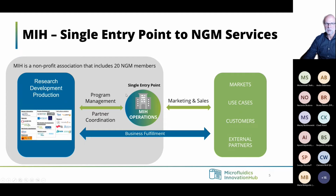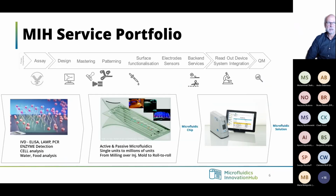This is also the reason why we, as the MIH, acting as the single entry point, moderate and host the call today. So we are talking microfluidics, and I mentioned we are offering a unique, very broad platform, which is being represented here as a production chain. The Microfluidics Innovation Hub literally offers every service necessary to design microfluidic chips, which starts with the development, optimization, or transfer of any kind of assays.